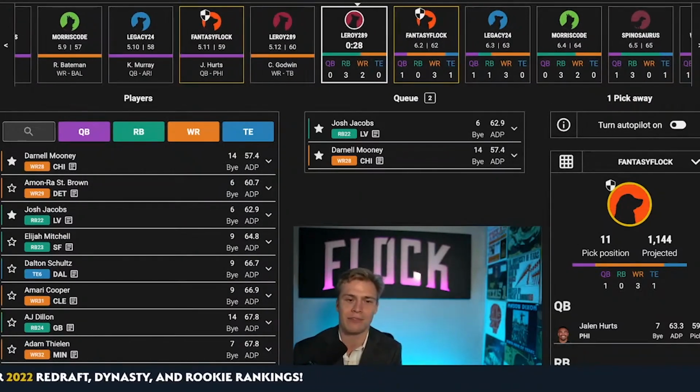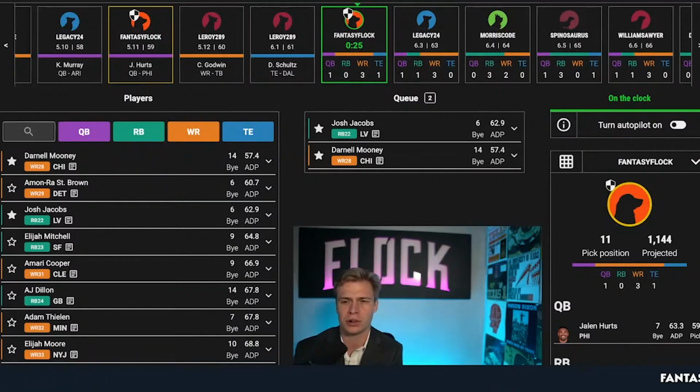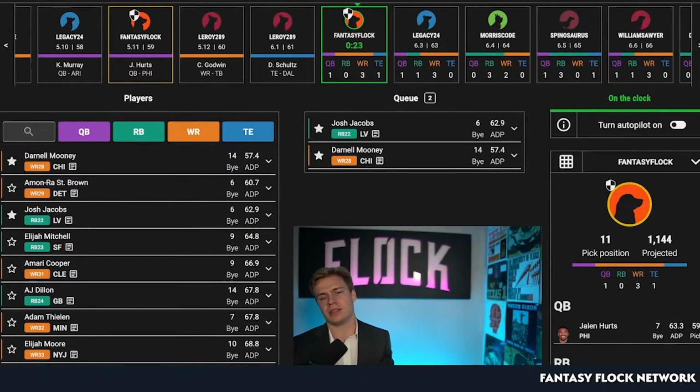Jalen Hurts, I'm fine reaching on him. I think if we take Jalen Hurts, we do have a roster construction advantage given the fact that we only have to draft 2 quarterbacks total. But, okay, let's sit here and think on this.